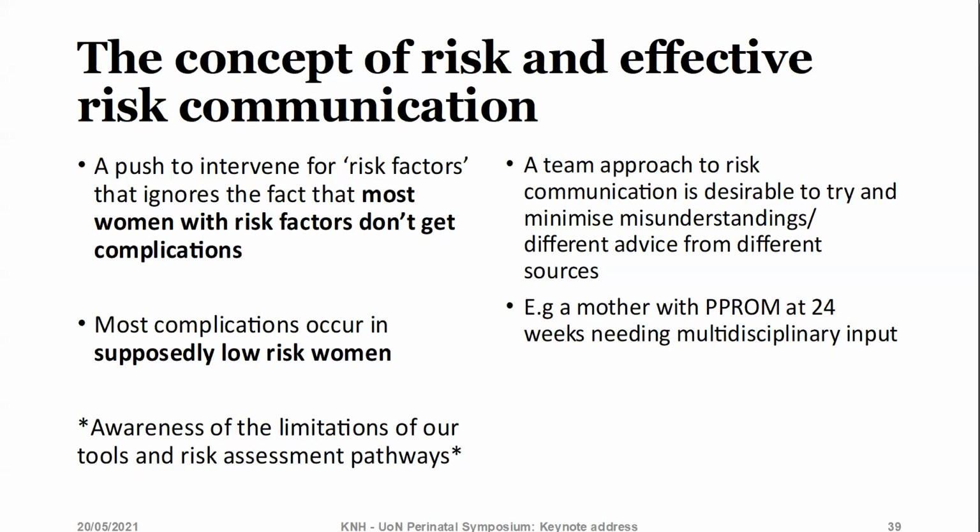If we have, for example, a mom at 24 weeks with PPROM needing input from an obstetrician, input from a neonatologist, there are hard decisions to be made. How do you deliver this baby? When do you deliver the baby? What are the possible outcomes? What are the costs of taking care of this baby in NICU? What are the long-term things if the baby becomes disabled? So those are opportunities for collaborative working. Next slide.